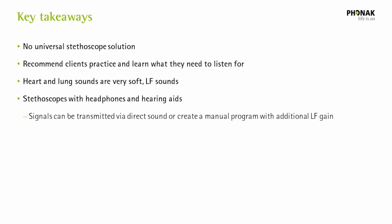Use an amplified stethoscope with headphones to allow the hearing aids to remain in the ears during auscultation. Auscultation signals can be transmitted via direct sound if the client has normal or near normal low-frequency hearing with an open fit, or create a manual program with additional low-frequency gain for a more closed fitting.